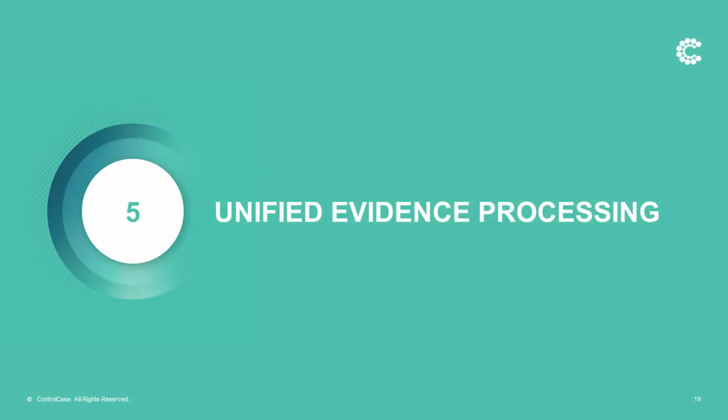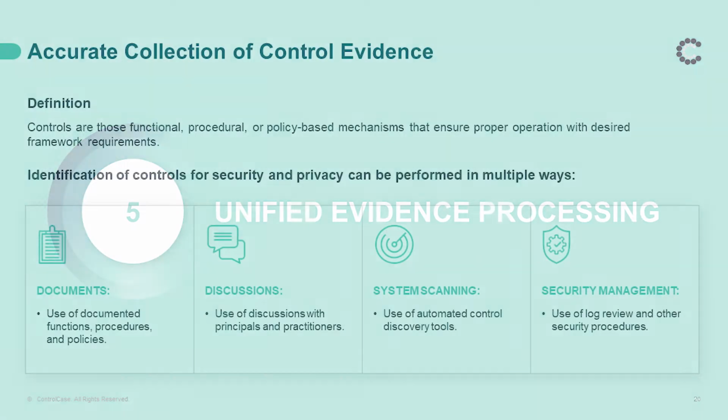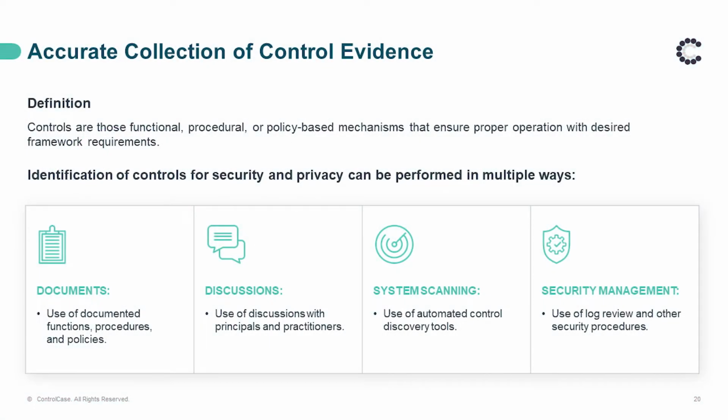And we're going to start with the idea of unified evidence processing. Kishore, why don't you take us through a little bit of the detail in how this is done properly and how it would translate into your platform. Great. No, thank you, Ed. Thanks for that introduction on various exciting topics.